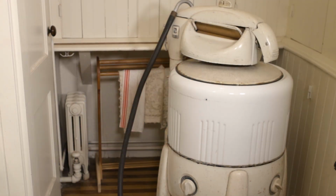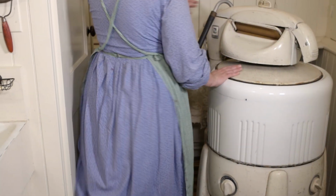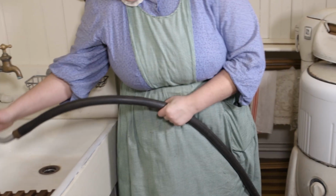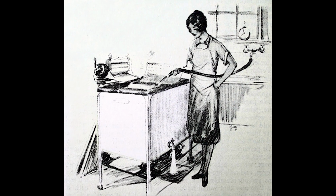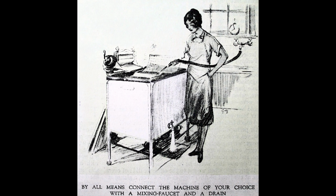By the 1930s, more and more electric appliances started coming into people's households. One of the most impactful appliances was the washing machine. With this machine, water could be added from the kitchen tap, clothes would be left inside the machine to be washed by the agitator, and then the dirty water had to be released, and clean water had to be added to rinse.